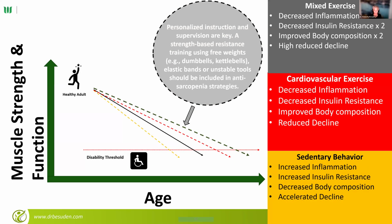So this is what I was just talking about with exercise. With mixed exercise, you double your money. That's when you do both cardio and strength. You're decreasing inflammation by 2, you're decreasing insulin resistance by 2, you're improving your body composition by 2, and you have a higher reduced risk of decline. If you're just doing cardiovascular, you're still decreasing inflammation, decreasing insulin resistance, improving body composition, and reducing decline. But if you do both, you're really maximizing. And sedentary is just the complete opposite.